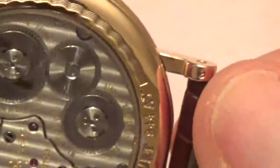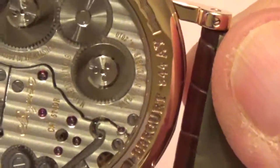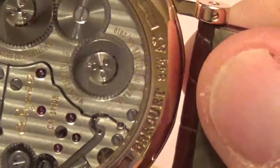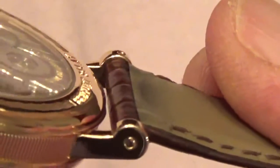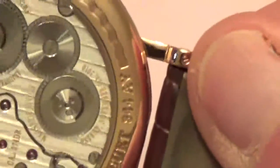And one of the nice things in some of Breguet's newer watches is they have an extra screw down here where my thumb is to keep the lugs in place and keep the pin that keeps the strap on from loosening. So these screws on the side, even if this one loosens, this one's not going to loosen because you've got this screw in here, and that's a nice added feature.